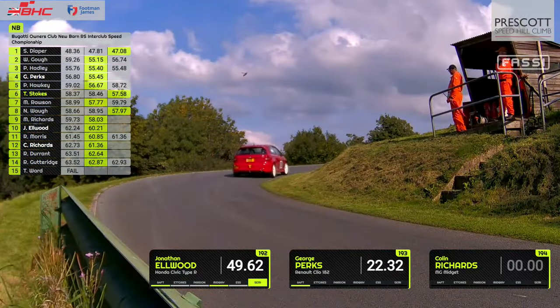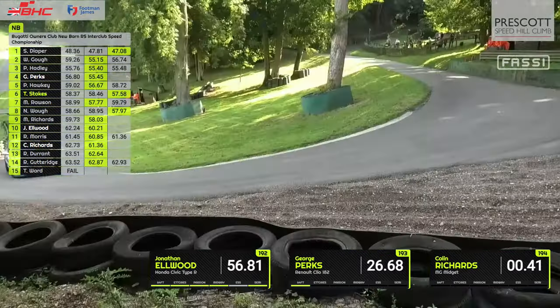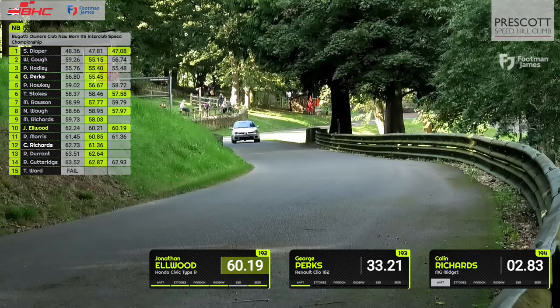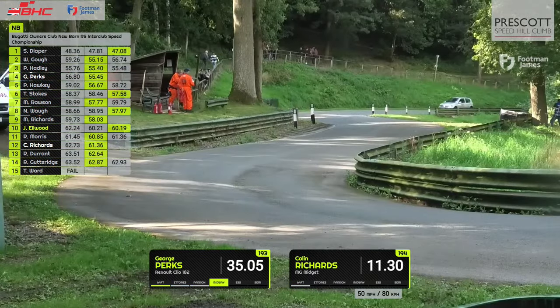We've got George Perks on the hill with a Renault Clio 182, and Colin Richards has launched off in an MG Midget. Just for our spectators here and online, originally they were only going to have 3 practice sessions today. The 3rd practice session is what you've been watching and coming to the end of.